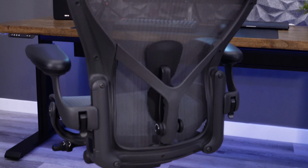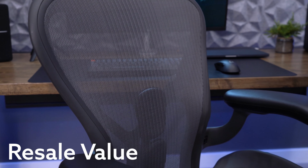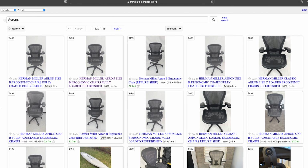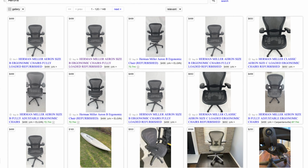One thing that a lot of people don't realize is that the Aeron chair has a lot of resale value. I spoke about how long these chairs last already. Because they last so long, it has created a huge used market. Some refurbished Aeron chairs sell for close to $1,000, and private sale Aerons on sites like Facebook or Craigslist are selling for $300 to $500 every day.